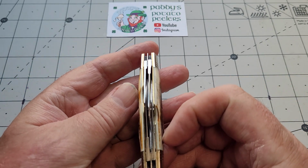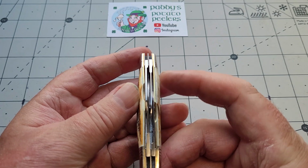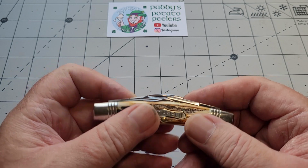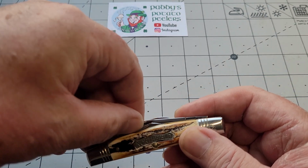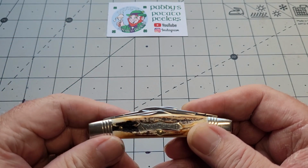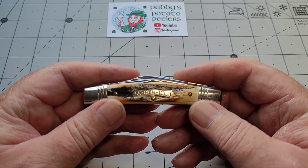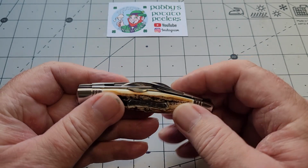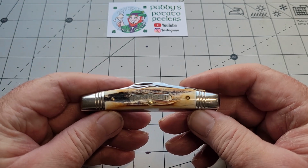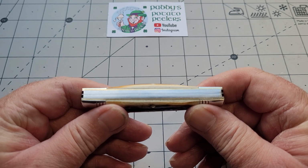But look at that there. Look how well them blades are centered. Now, there's a little bit of rubbing on the blades, but it's not because the blades are off. The rubbing occurs when you're lifting this up and you push it up against the other blade, and you get a bit of rubbing on the back. To me, that is perfectly acceptable in a knife like this with four blades. The three rings on the bolsters are beautiful. Look at that fit and finish.